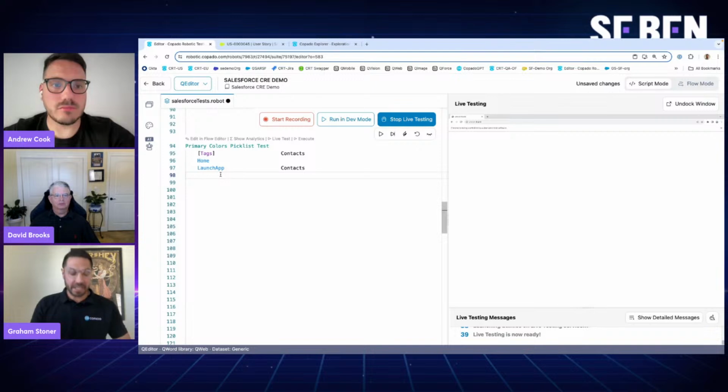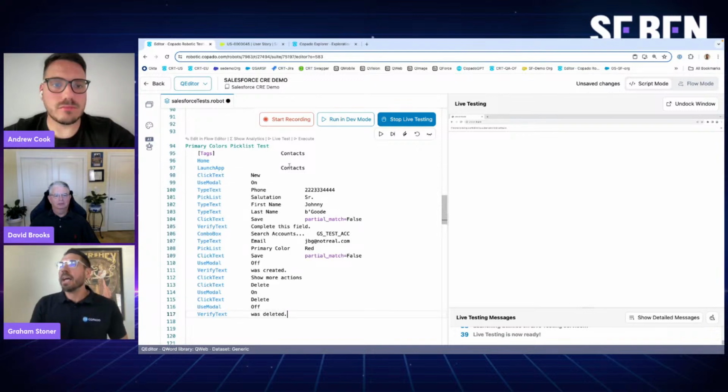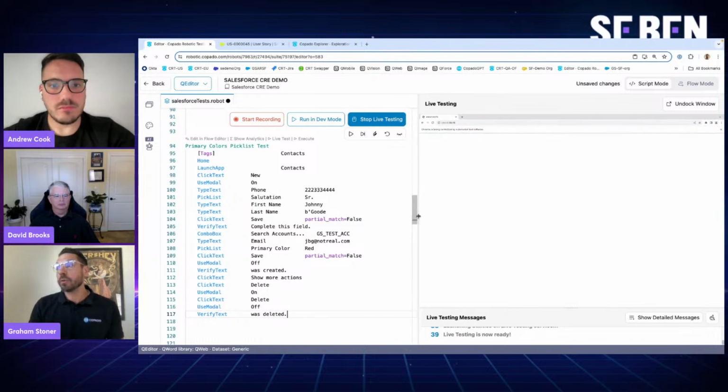So if we jump over here, I can paste that in. And what I've got here, we're in the actual automation portion of our tool now. Quick tour, you'll notice we've got a browser window that we can interact with. Similarly, like we did before, we can actually add some recording steps here too. But this is where we would actually start building this automation.